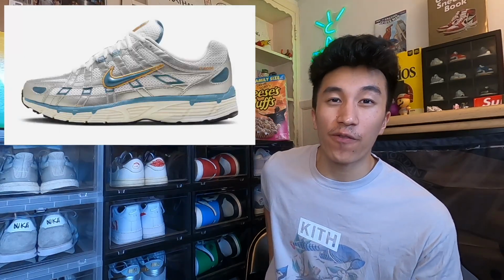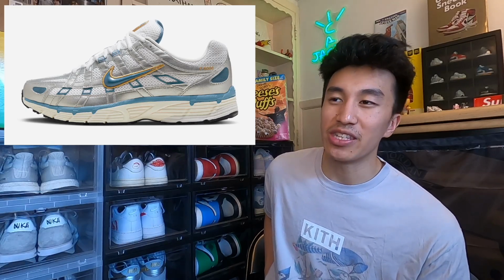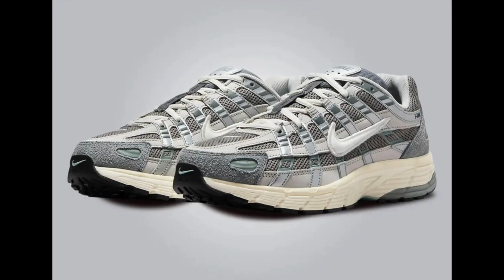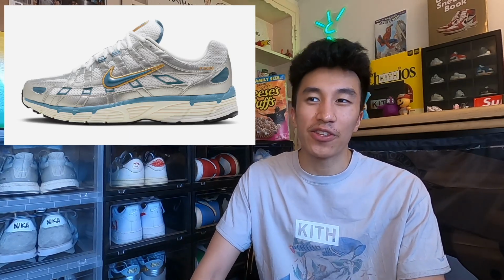Now, if you guys are a fan of the Nike Vomeros, this is a great alternative to that sneaker, especially because this sneaker only retails for a price of $110. And if you're trying to go for the premium model, they're only $10 more, so they go for about 120 bucks.